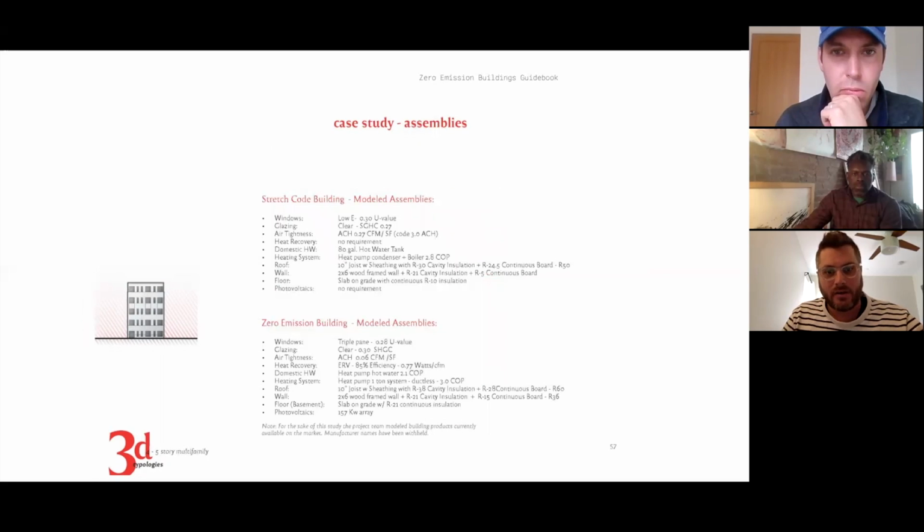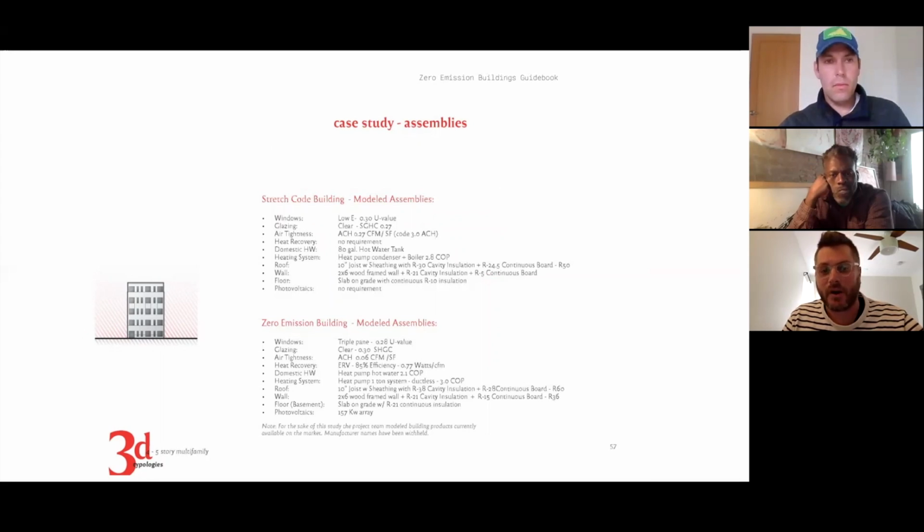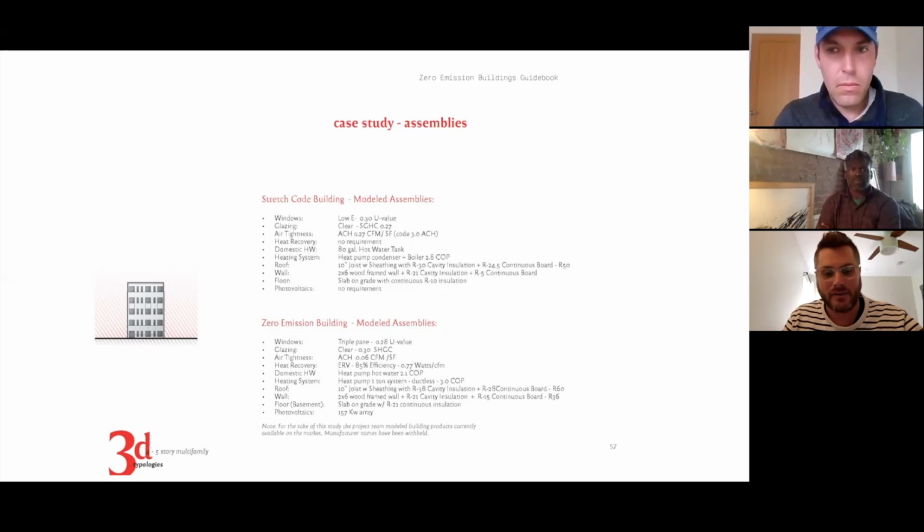So again, here are the model assemblies that I was speaking about. We actually left off the manufacturer's names, but again, these are real products that are available to the market, because we want to make sure that these buildings can be accomplished now, and we're not going to rely upon any future technologies or products that may not be available right now. We wanted to make sure that this was achievable on this very day.